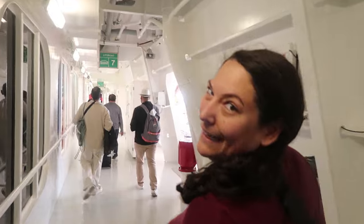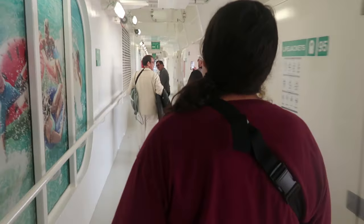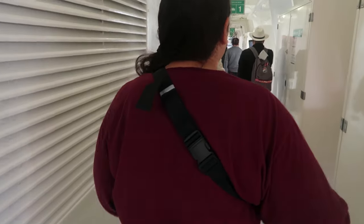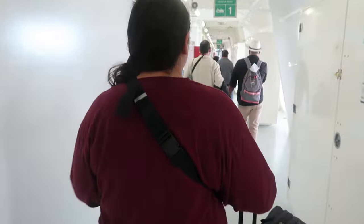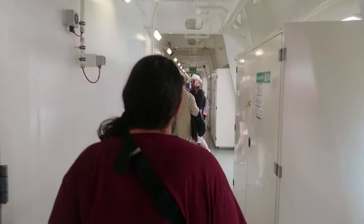We're on the ship. We couldn't do the usual step on because they were, I think, moving a dead scooter. So remember to charge your scooters if you're gonna bring them, because they may have to remove them if they're too big, too bulky. Yeah, we're on the ship.